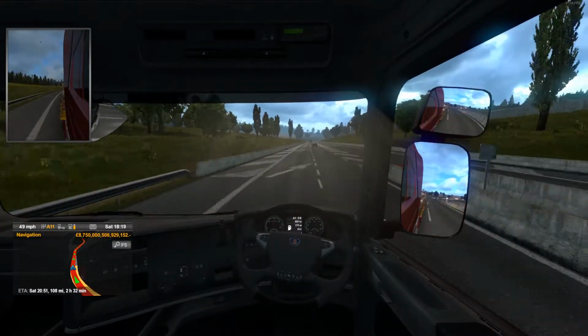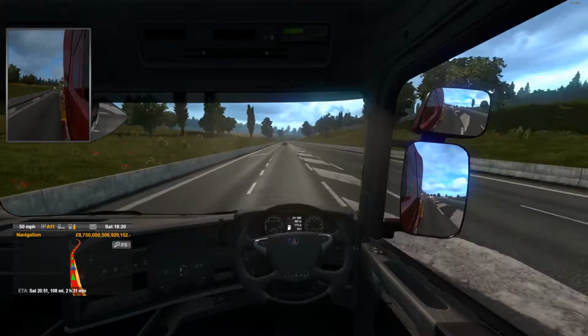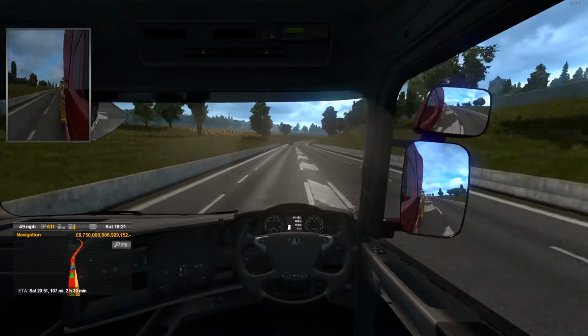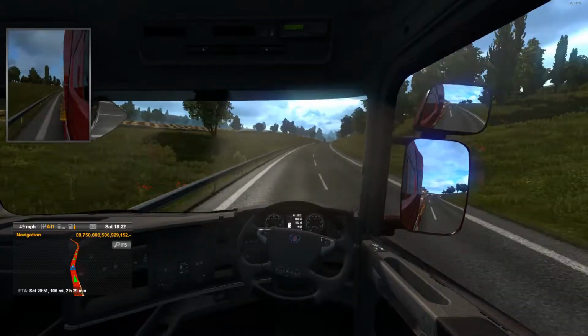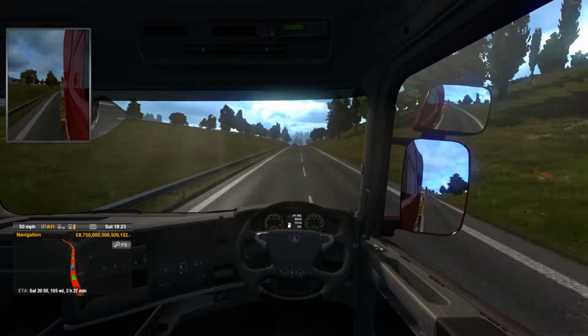Okay, now the road's starting to go even smaller, so I'm going to move into the right lane, and the left lane is now gone, so we're now on a single carriageway, and the speed limit is going up to 60 miles an hour.